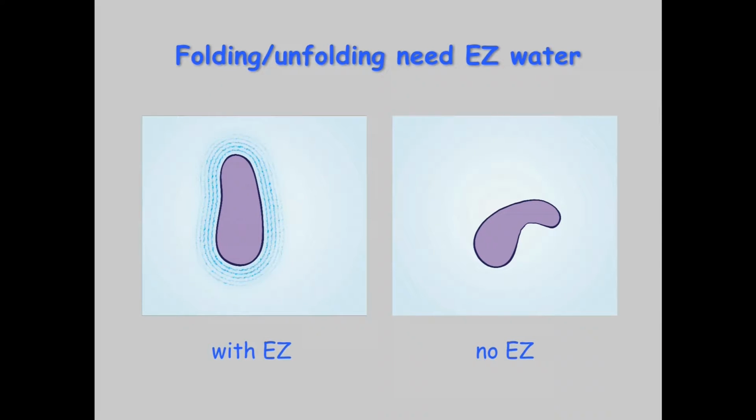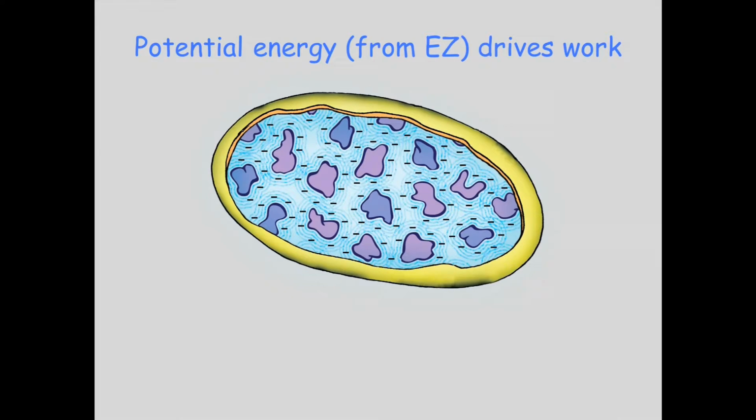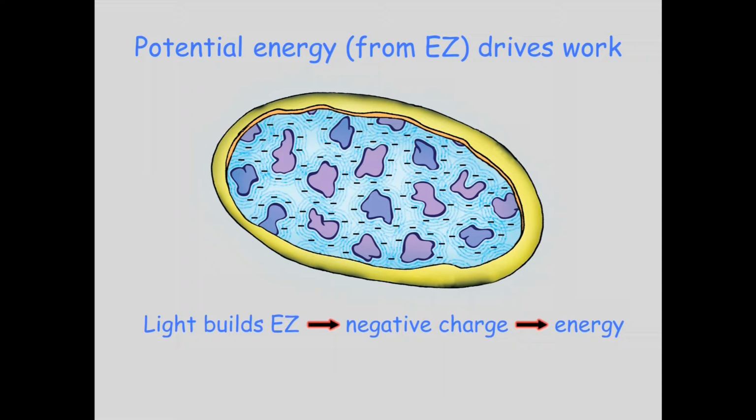And on the right side, imagine what happens with no EZ. You see, with no EZ, it doesn't have the potential to get back to its original configuration. And so it's not working. So your muscle, or whatever cell, is not working properly if it doesn't have EZ water. Of course, if you have some EZ water, then it functions, but not quite as well as if you have a full complement of EZ water. You have potential energy from the EZ, which drives the work of the cell. Light, as I said, is responsible for building the EZ and building negative charge, and that's what gives the cell its energy.